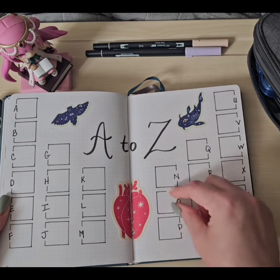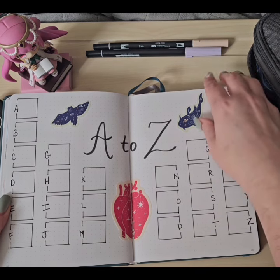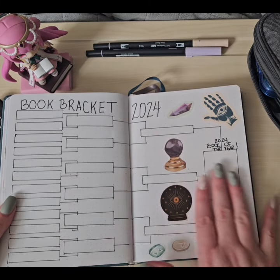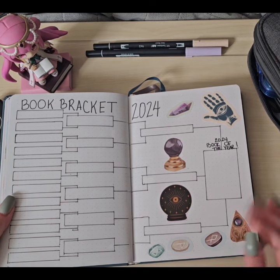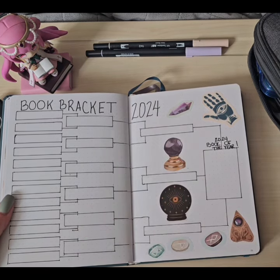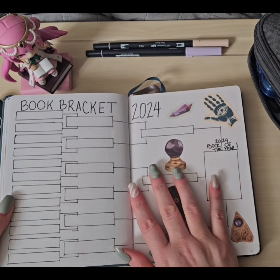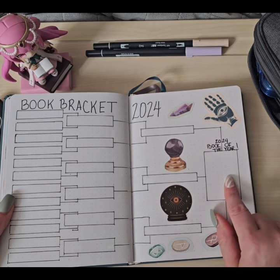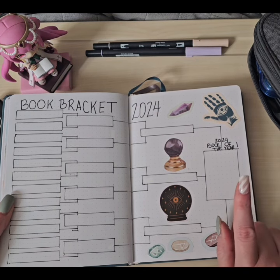I also did a book bracket again this year so that I can decide which book was my favorite book of the year. I don't really like where this is in the setup, but I already had it kind of fleshed out in pencil, and I didn't want to have to erase it or cover it over and then redraw it somewhere else. So again, it is what it is. Hindsight's 20/20. I should have put it at the end.